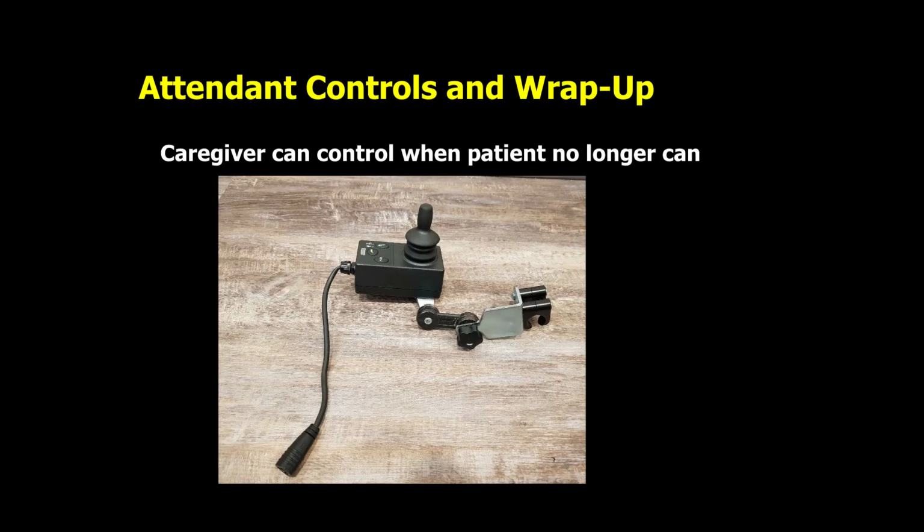Just to wrap up everything, I talked about a lot of functionality on this Permobil F5 VS. And not everything is needed for everybody for every situation. Only you can tell what you need and what is within the ability for you to obtain.